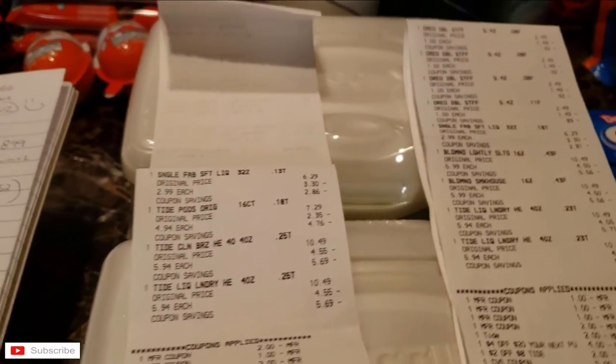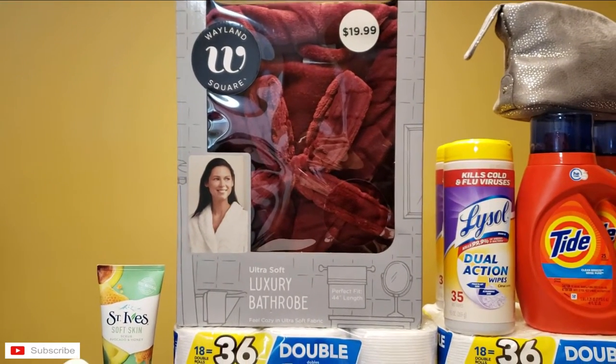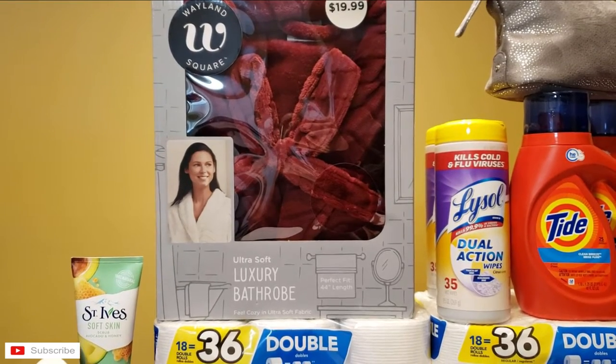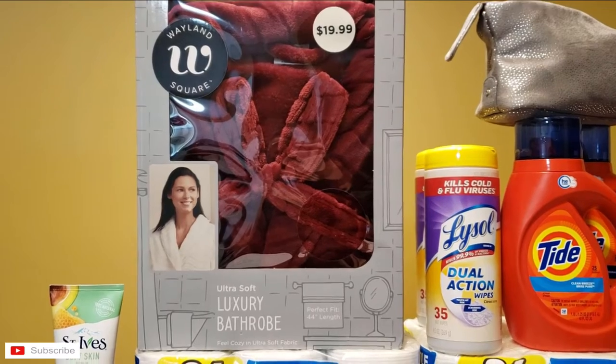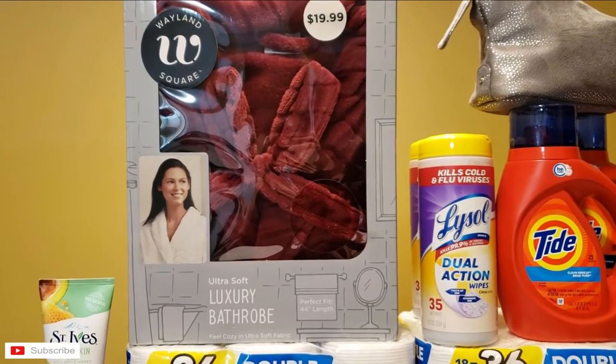And then for the third transaction with my card, I got the robe. They're on sale this week for $9.99. They're half off. Got me a little burgundy one because that's my favorite color. And then I got my newspaper. And then for this one, I rolled all the Extra Care Bucks from the first transaction into this one.